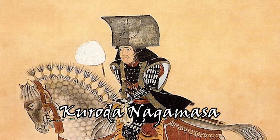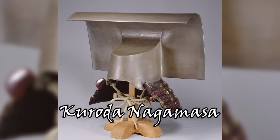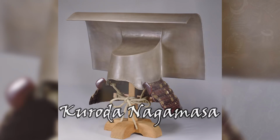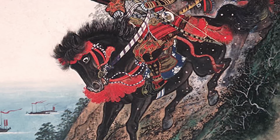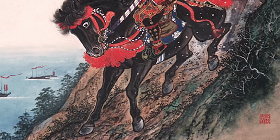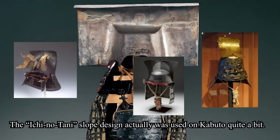what looks like a shovel. No, it was not actually meant to represent a shovel, but rather the slope of a mountain. This design is often referred to as the Ichi no Tani Kabuto, which was meant to symbolize the slope of the mountainside that Minamoto Yoshitsune came down during the Battle of Ichi no Tani during the Genpei War hundreds of years prior, making the helmet design really a callback to a great triumph within the legends of samurai history.